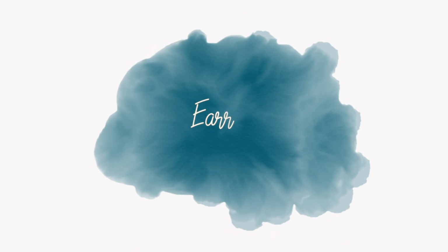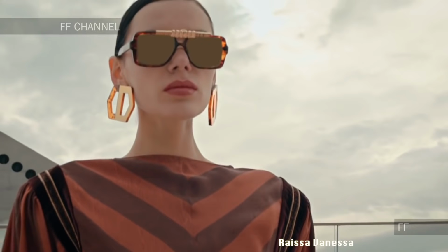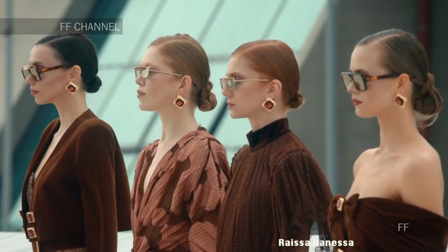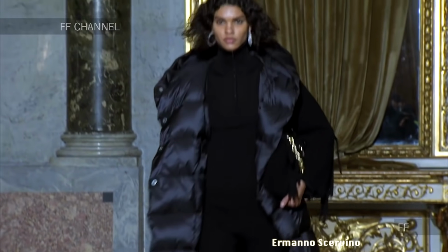Okay. So the next trend that we're going to be talking about is in the earrings region. We see a lot of big rhinestones of some sort, either right on the lobe or hanging like a pendant. We also see crystals, something shiny. We also see hoops. They're not going anywhere. They're kind of a classic. We see them round, we see them even furry.